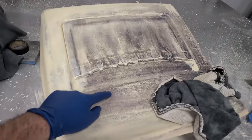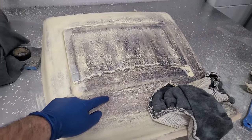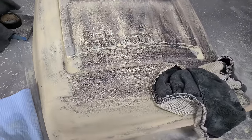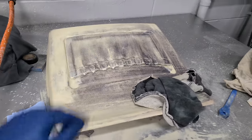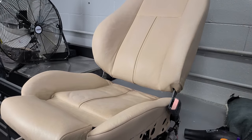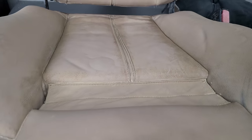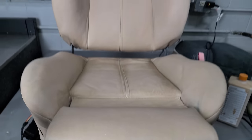Looks like they tried to paint this one brown first and then paint it whatever color they painted it. And we're not able to get the brown off. So I will have to order one new seat back. But at this point, we are ready to dye our first front seat. So this is what it looks like before, and hopefully it looks much better after.